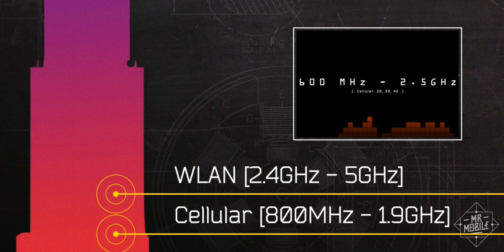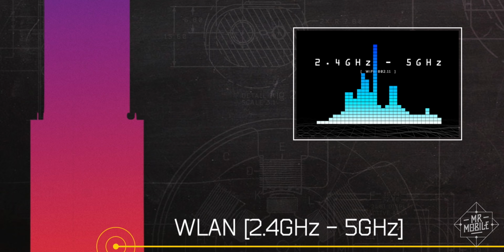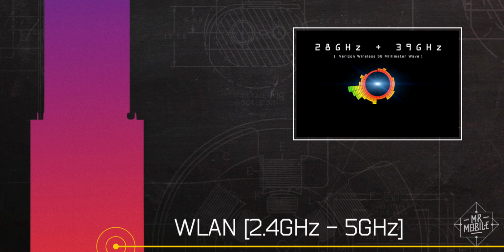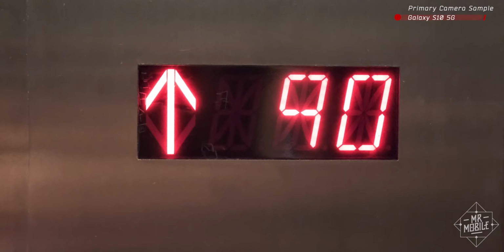Your Wi-Fi router at home, that broadcasts between 2.4 and 5 gigahertz, which would be up here between the 4th and 6th floor. Verizon's 5G uses the millimeter wave spectrum between 28 and 39 gigahertz. That's way up here at floor 103, which I visited on my trip, and a quick look down will reinforce just how very high up it is.